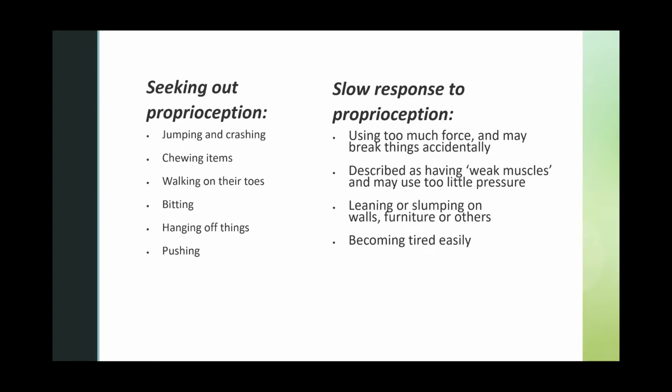Now, when the proprioceptive system doesn't process the information that it receives, there are typically two responses. Some children and adults may be seeking out proprioceptive input by jumping and crashing, chewing items, walking on their toes, biting, hanging off things, pushing.